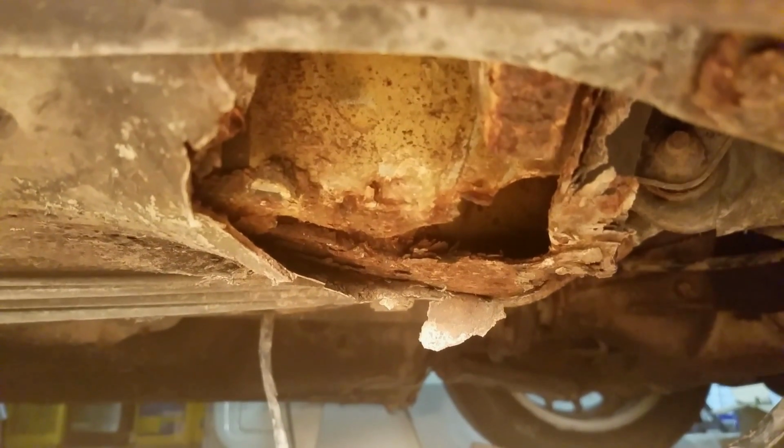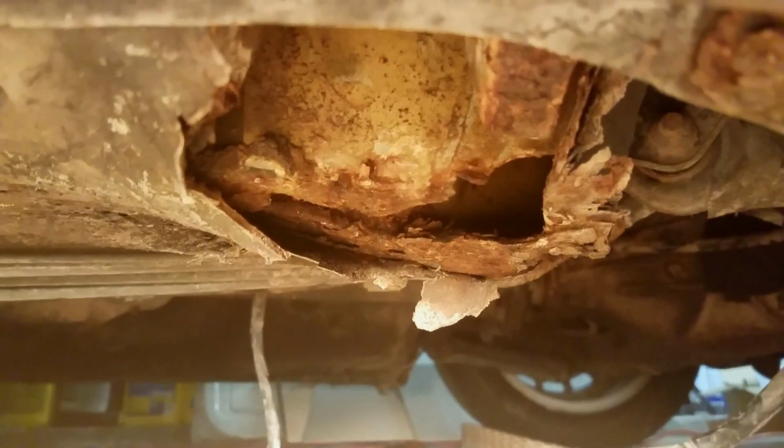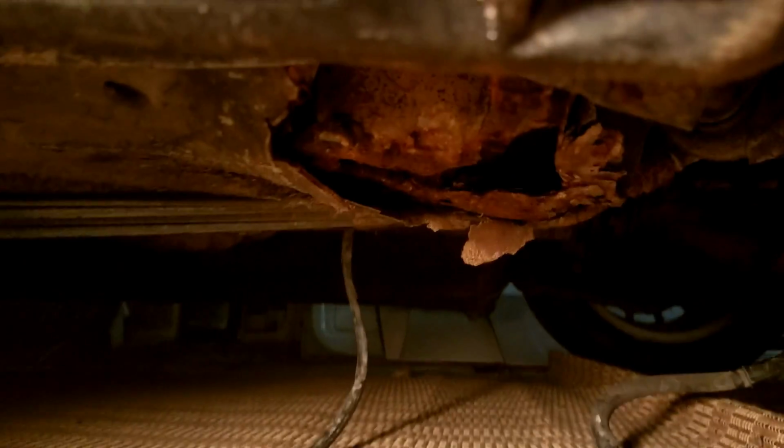Oh, look at that. That's not pretty. This is where the side skirt meets the back driver's side door. So this is the floor that is just behind this side skirt. As you get under there, you can see pretty clearly that's going to need to be patched at some point.